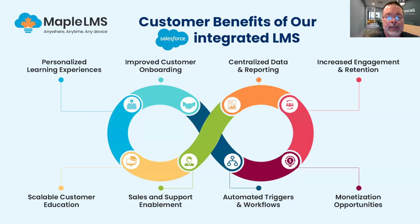So next, I'll turn it over to Avin. He's going to talk about how Salesforce integrates with an LMS.